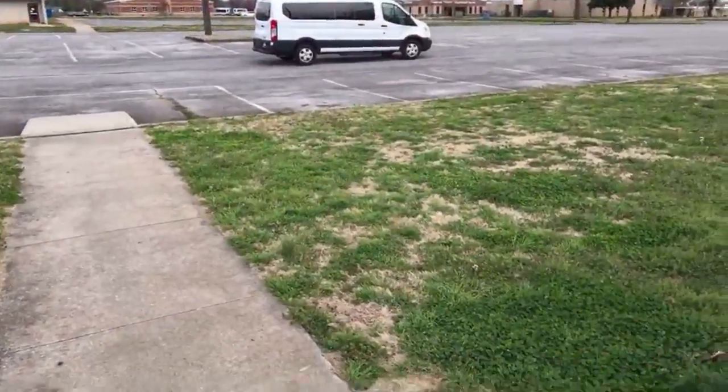Let's see here. So if you think I was joking about the van, check this out. So there's the van. Creepy van. Creepy, creepy van. So anyway.